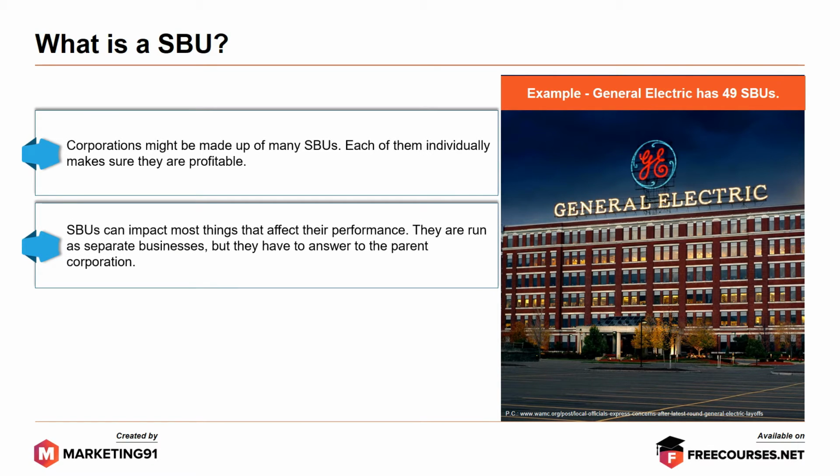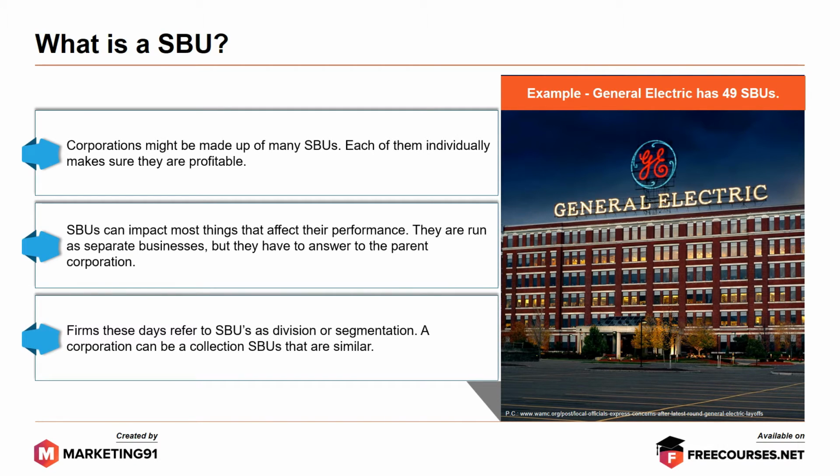They are run as a separate business, but they have to answer to the parent corporation. Firms these days refer to SBUs as division or segmentation. A corporation can be a collection of SBUs that are similar. Example, General Electric as a company has 49 SBUs.